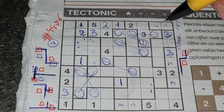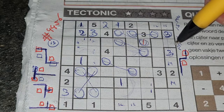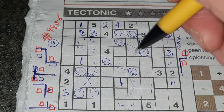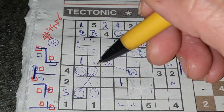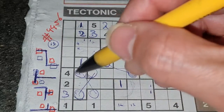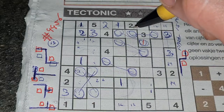Then. Let me think. Yeah. These three boxes surround the 2. Can it be a 2? So the 2 could be here, could be there.